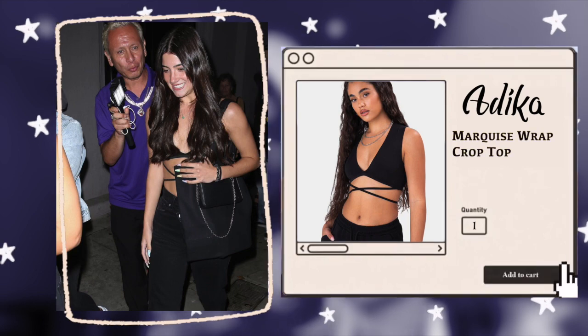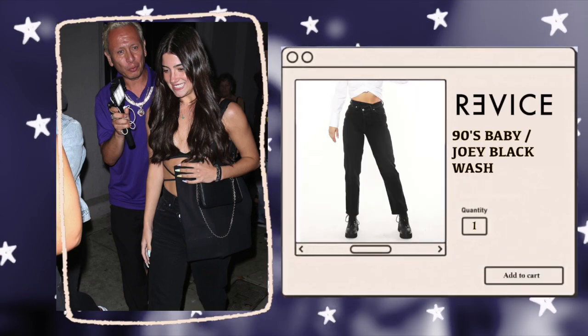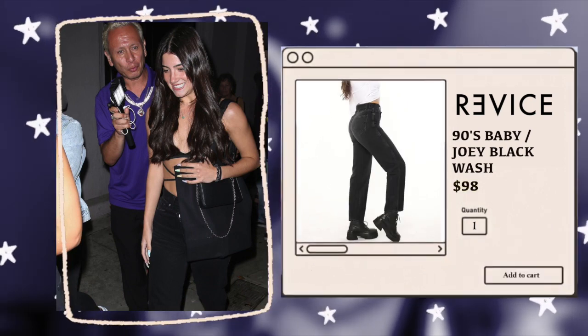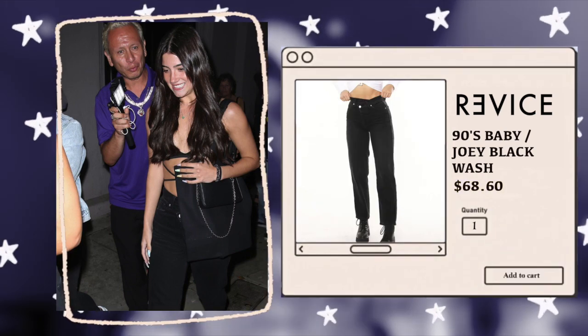Okay, next fit is this one. The top is from Adika and costs $17. Her jeans are from Revice Denim and they cost $98, but now you can get it at $68.80.